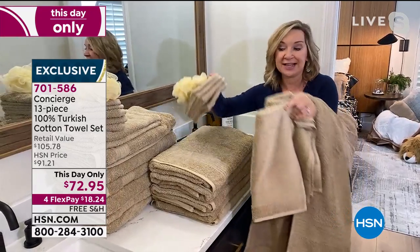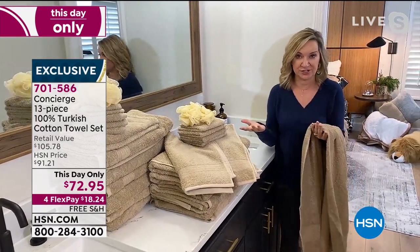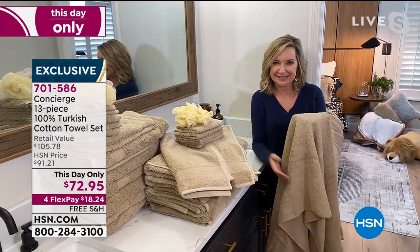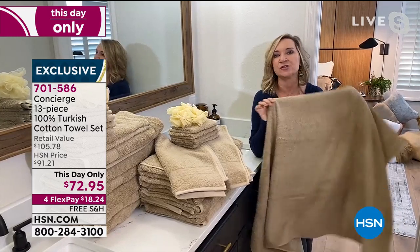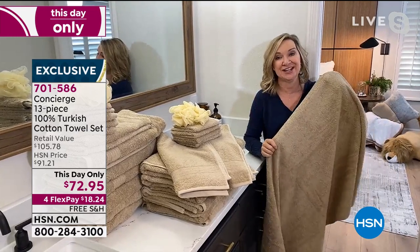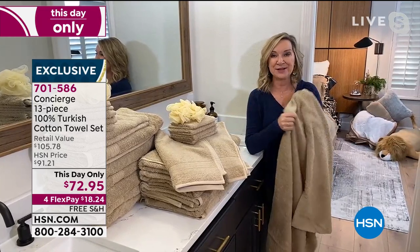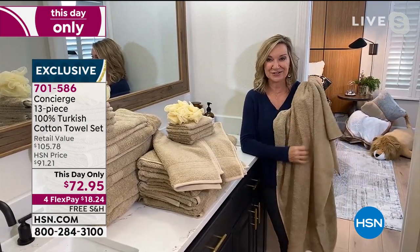And even if you shop at a discounter for towels, when you walk up to the cash register, think about it. These towels come out to about $5 per piece. Most Turkish cotton bath towels are $20 to $25 each. So if you think about the value and what you're getting, this is a gift I would love to receive, right? Great towels, luxury towels.